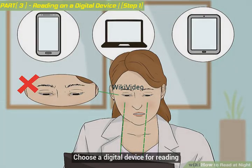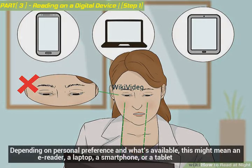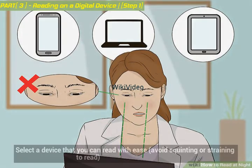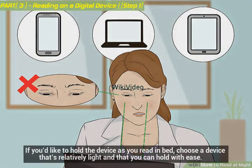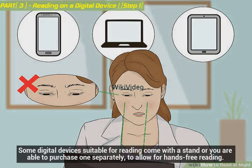Choose a digital device for reading. Depending on personal preference and what's available, this might mean an e-reader, a laptop, a smartphone, or a tablet. Select a device that you can read with ease, avoid squinting or straining to read. If you'd like to hold the device as you read in bed, choose a device that's relatively light and that you can hold with ease. Some digital devices suitable for reading come with a stand, or you are able to purchase one separately, to allow for hands-free reading.